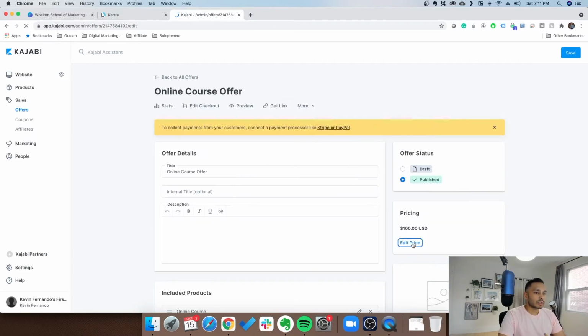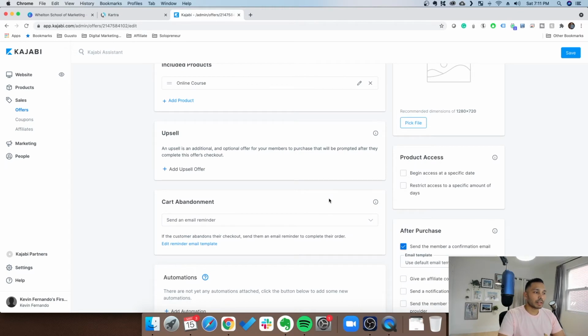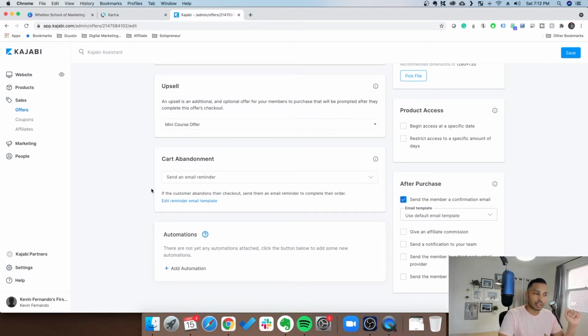And you can also make it multiple payments. You can do a recurring subscription for that price. Pretty much what you would expect with online course pricing. And they also have like an upsell offer, so you can actually sell them another course while they're trying to check out, or if you have some other thing that you'd like to set up. And they have some basic automations, and we will get to that.